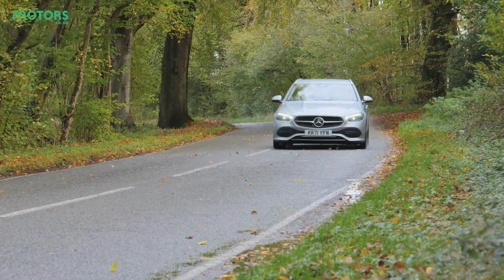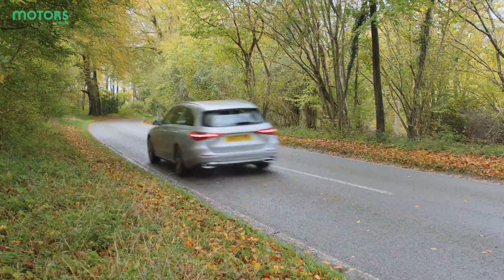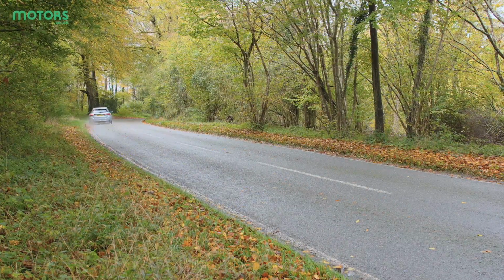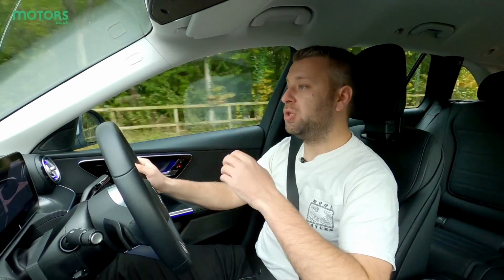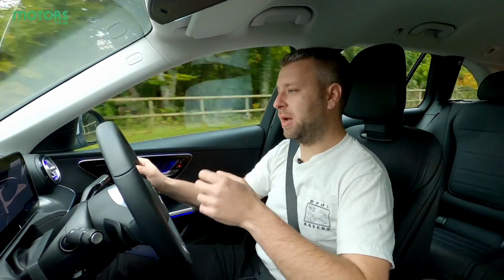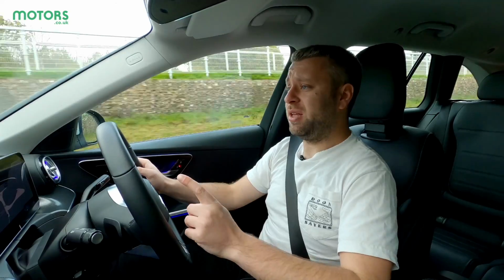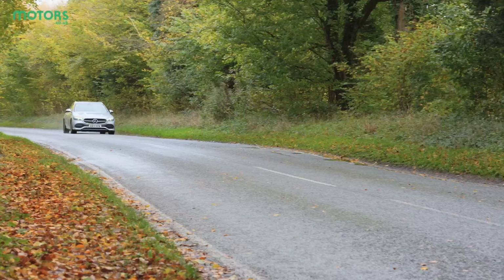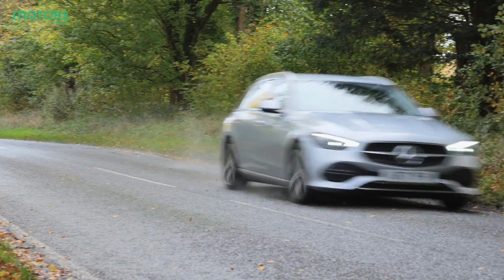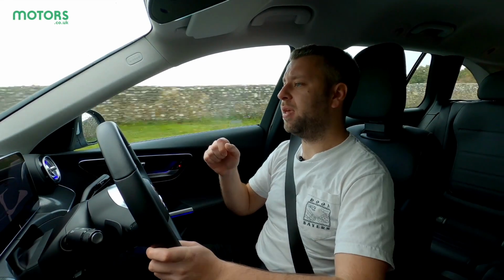Mercedes has followed quite a traditional format with the latest generation of C-Class, and in this C220D version we've got a turbocharged diesel engine up front, sending power to the rear wheels, producing around about 200 brake horsepower. Very traditional standard figures for a car like this, as you might expect. What isn't traditional about this car is the efficiency that it's able to deliver. Now, Mercedes has integrated a 48-volt mild hybrid system into the engine, and what that does is just make everything a tiny bit more efficient.